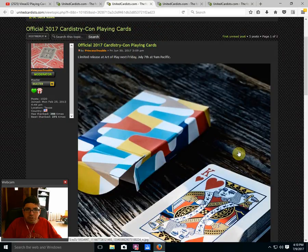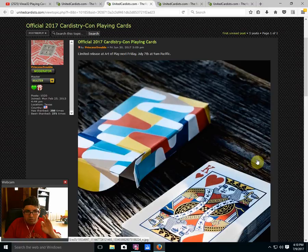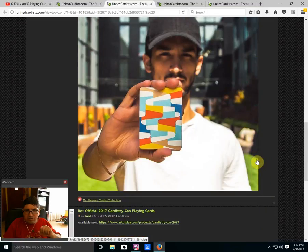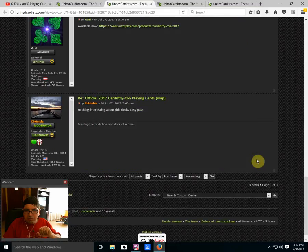Then there's the Cardistry-Con decks from Art of Play. They came out Friday. They sold out. They did not sell all of them though because they're saving a whole bunch for Cardistry-Con. So if you go to Cardistry-Con, you can pick them up. If you don't, they're going to cost you like $50, no doubt, on resellers in no time.